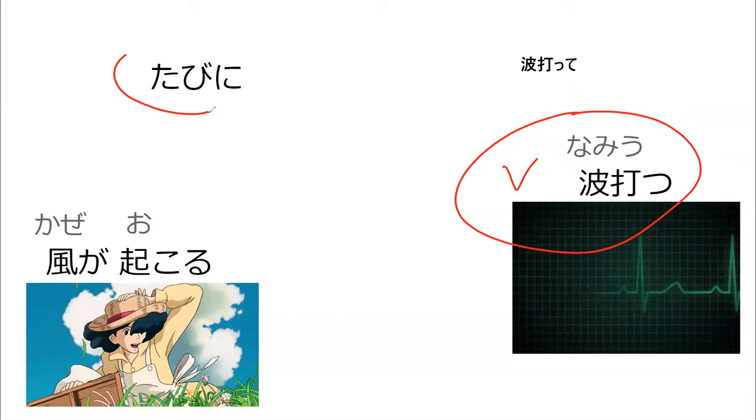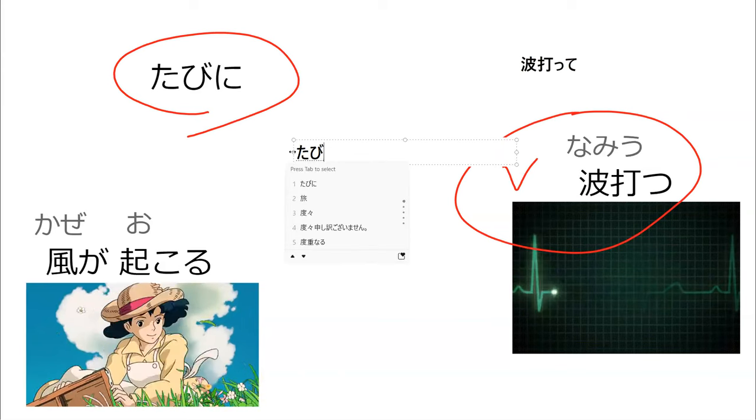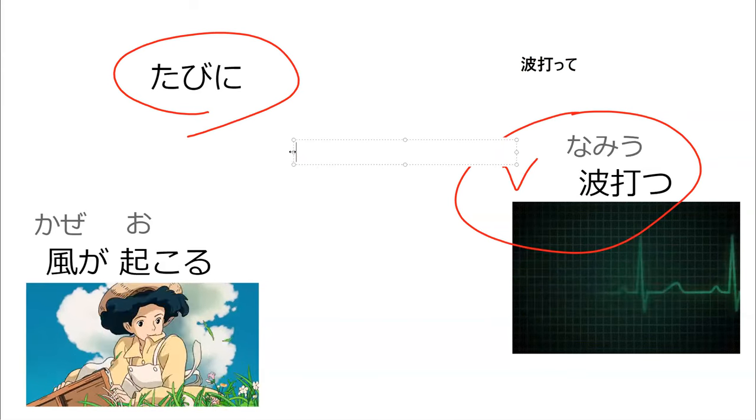Namiutte. Do you know what tabi means? Tabi ni? Tabeni? What do you mean, tabi?